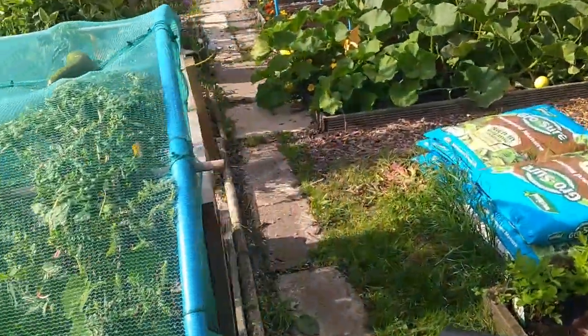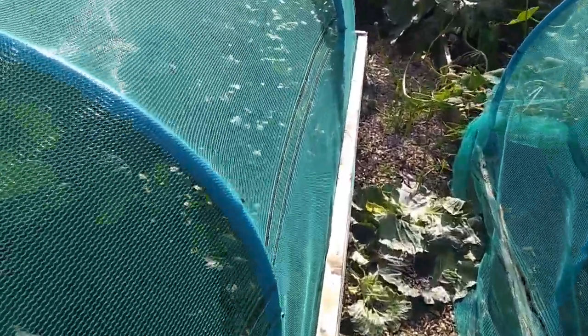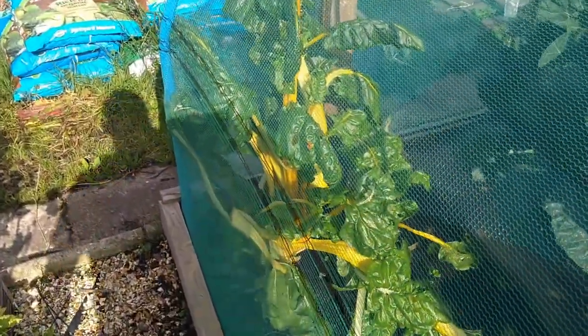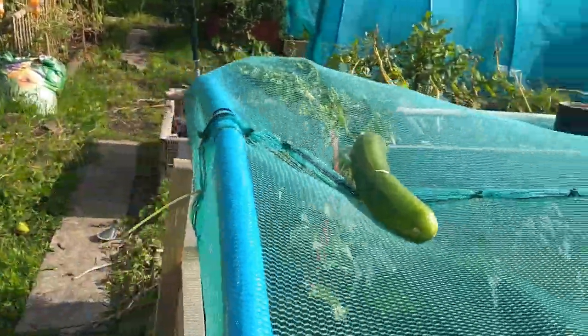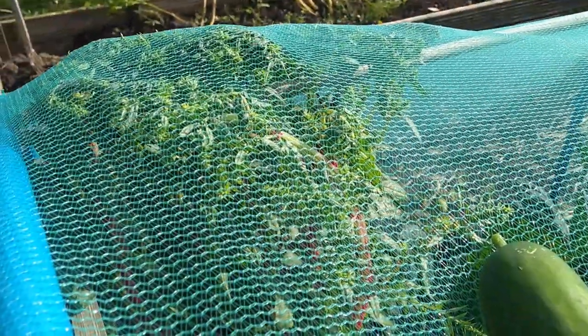And also in here we've got the celeriac growing down there. So we've got celeriac, we've got the last of the chard there that's just going, and it's bolting now, it's going to seed, as you can see. That's that cucumber that I took off from that top, the last of the cucumber plants.